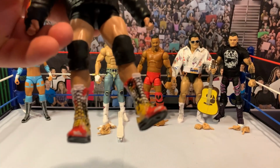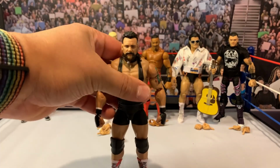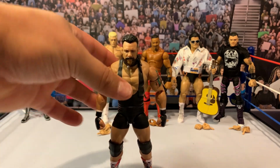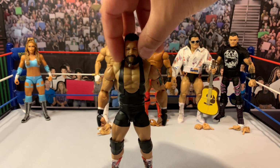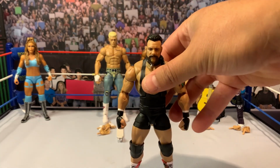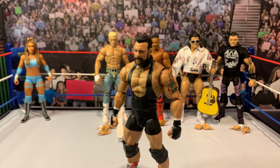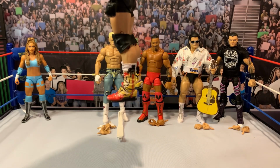The only gripe I really have with the figure is that maybe he's a little too ripped. But they don't really give us a lot of options as far as torsos go, so I think it's fine. I wish he was a little heavier looking, but I think it works. The only other thing is that it says bite me on the back. I wish there was a little more deco on the singlet, but at the same time, there's so much going on here. He's got his dog collar, and the boots look awesome, which I think helps a lot too.